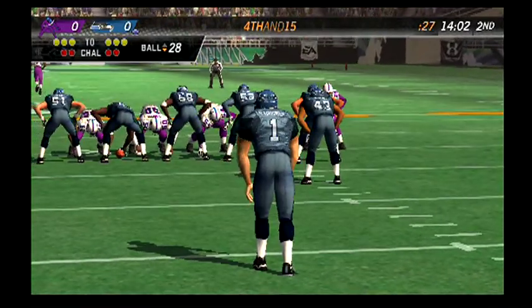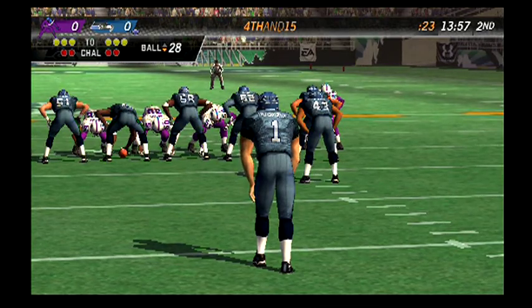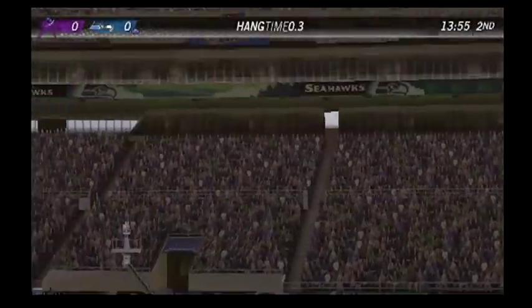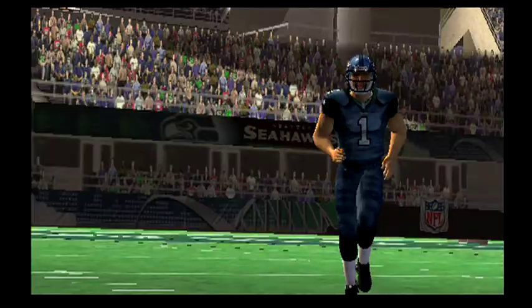This will be his fourth punt of the day. The punt is caught where it went out.